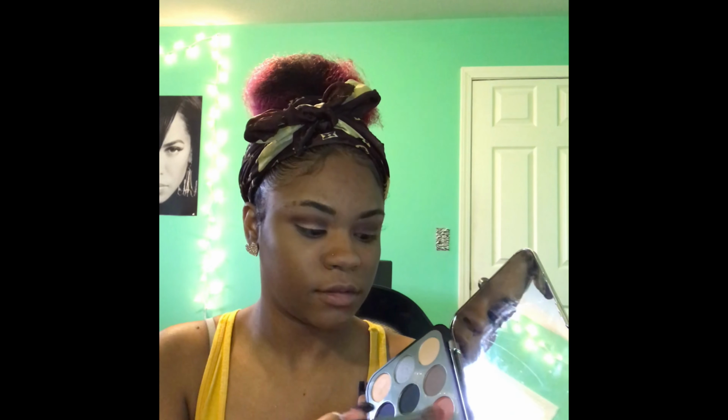So now what I'm gonna do is take the brush that I used the lighter colors on, and I'm actually gonna take this color and this color. I'm just gonna mix it real quick. Go with the lighter color first, and the darker color on the opposite side. And I'm just gonna kind of go on top here.